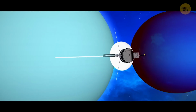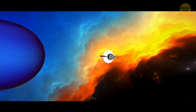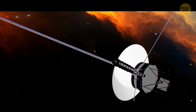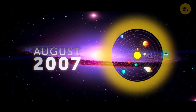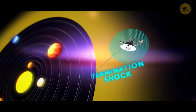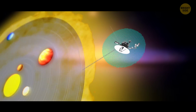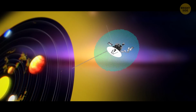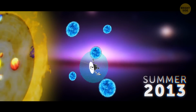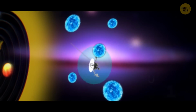After Voyager 2 explored Uranus and Neptune, it headed out of the solar system. Its instruments were put in low power to save energy. In August 2007, the spacecraft passed the terminal shock. It's the boundary marking the outer limit of the Sun's influence. Here, the solar wind slows down. In the summer of 2013, the probe reached interstellar space.